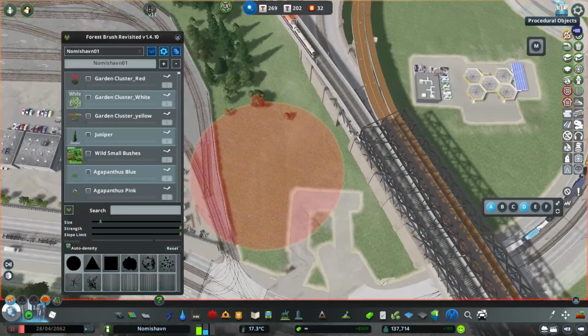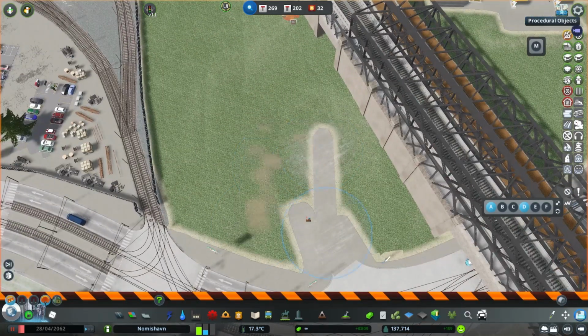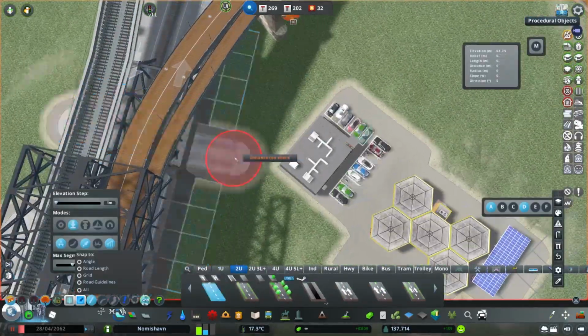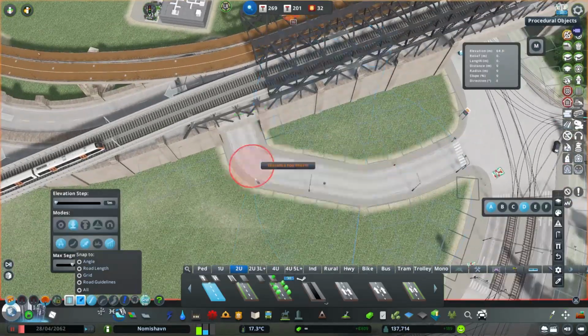Since I want to get some connections to the other side of the bridge through this underpass, I need to rethink the placement of this gas station and 7-Eleven, just placing it more to the side so I can get a proper street past there and across the bridge underpass.